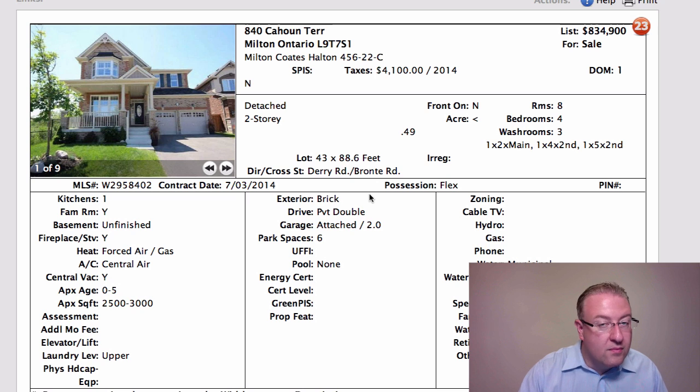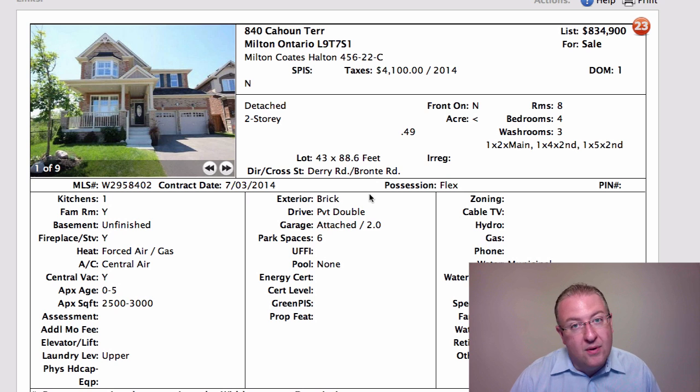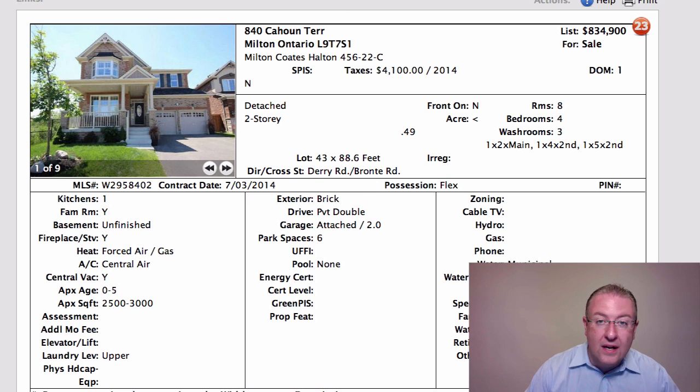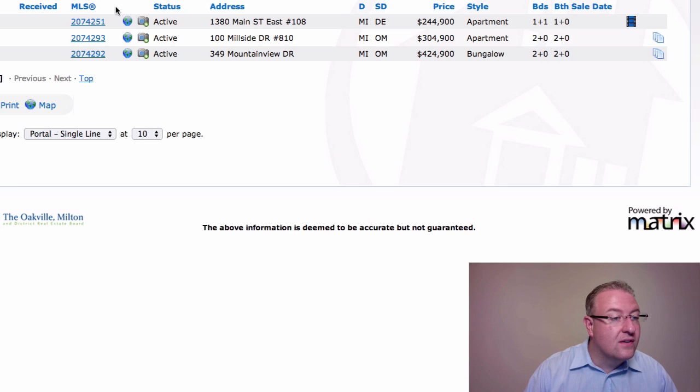This style of home normally sells in the mid sixes. Someone's not going to pay $150,000 for some upgrades, admittedly, and the green space. So they're going to have a tough time there. Over 800, generally you've got to be over 3,000 square feet to even start to compete.